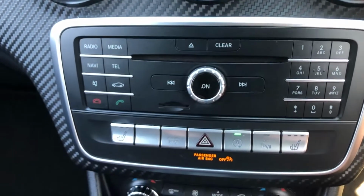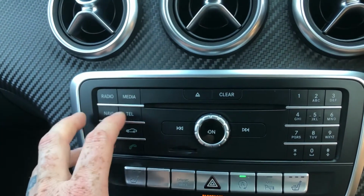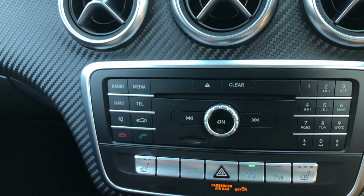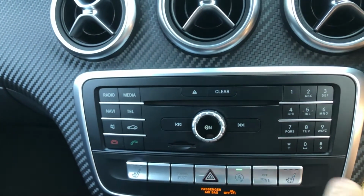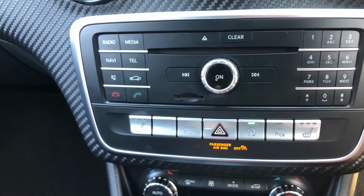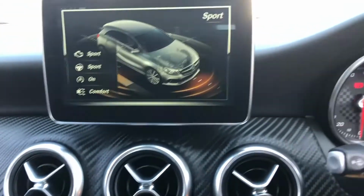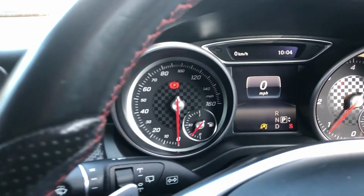And that is because further down you have your touchpad version of everything we've just shown you: radio, media, navi, telephone. Again, you will need to get an SD card. Mute, vehicle settings, Bluetooth, telephone, CD player, and a touchpad. Moving down from there, you've got your heated seats for the driver and passenger. Dynamic drive select, of which you can see there are 4 modes: individual, eco, sport and comfort.